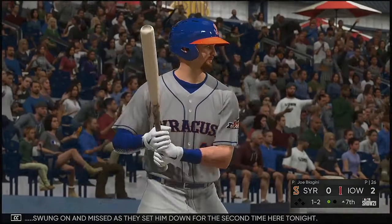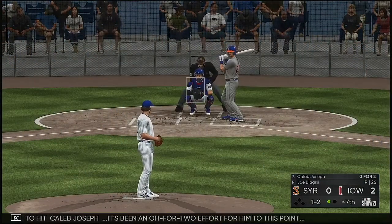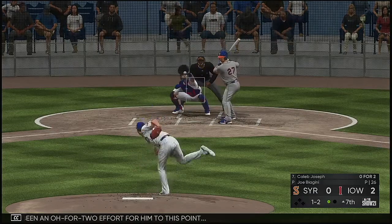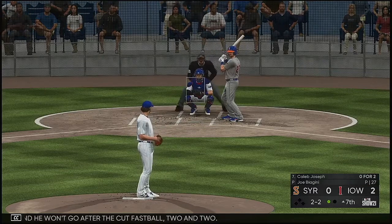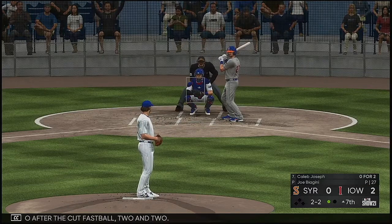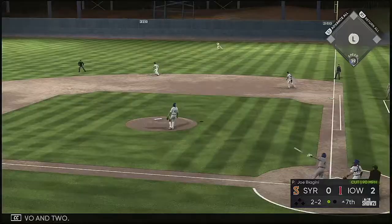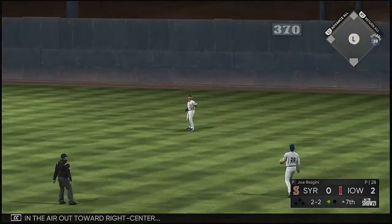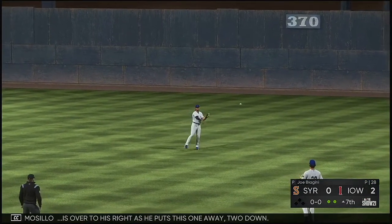Now back. Next to hit, Caleb Joseph. It's been an 0-for-2 effort for him to this point. And he won't go after the cut fastball, 2-2. Lofted in the air out toward right center. Hermosillo is over to his right as he puts this one away. Two down.